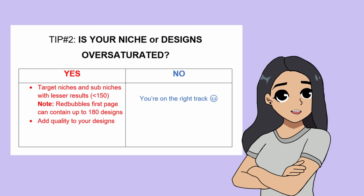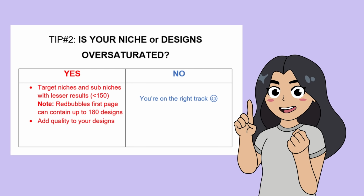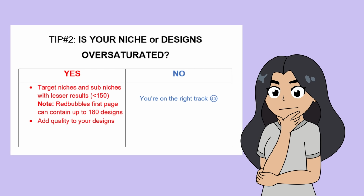If you still want to stay in an oversaturated niche, or if you are having a hard time finding your sub-niche, you can also make your designs better. What I noticed for these past few months doing Redbubble is that generic designs don't sell. It is always quality over quantity. What you can do is make sure your design stands out compared to the others. It is usually the designs that have a unique touch that get the customer's attention.